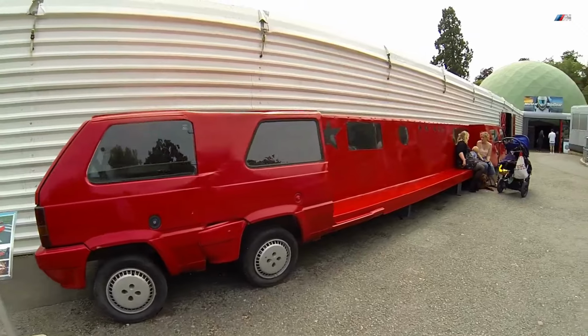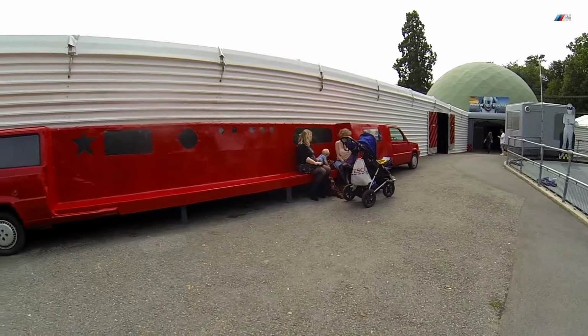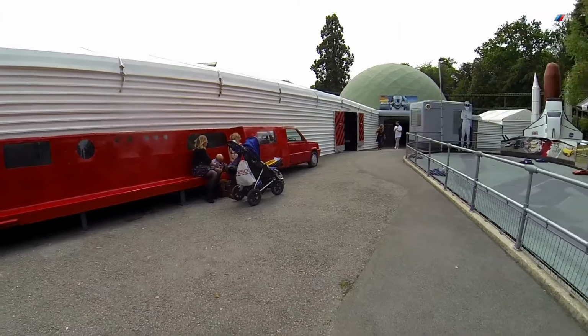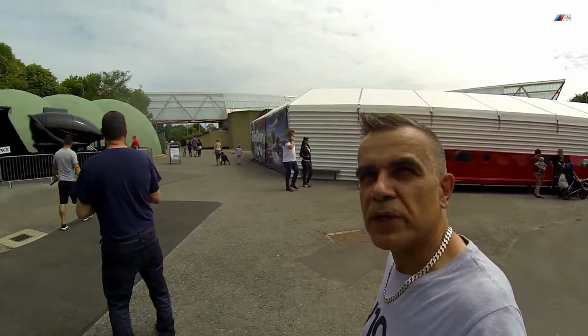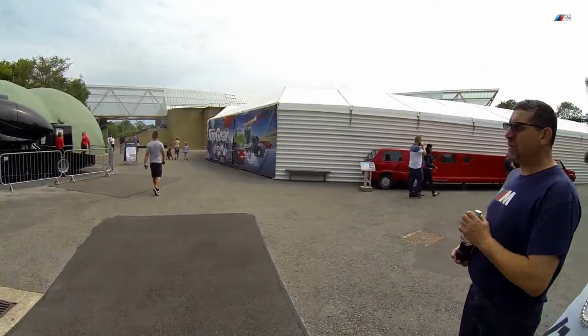Remember this, folks? Jeremy Clarkson limousine, Fiat Panda. How did that fit in the streets of London? We're gonna jump on this monorail for a little bit, I think. Are we gonna go on the monorail? If you want, where are you going? And then make our way home.